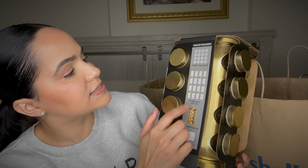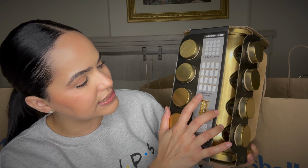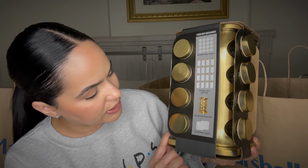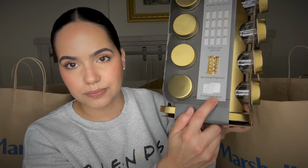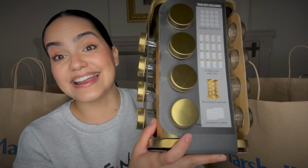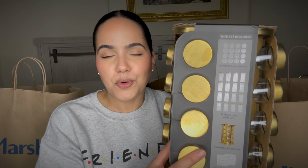So it has the sifter cap inserts. It has 16 glass jars with the lids, obviously the revolving organizer, and the condiment labels. And this is what it looks like. I cannot wait to organize all of my spices, so that way I can get rid of all those bottles and everything will seem more organized.